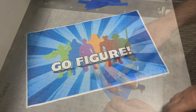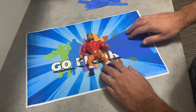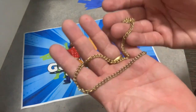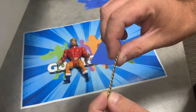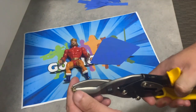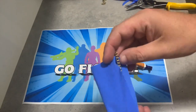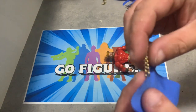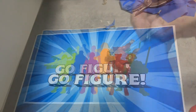Alright, now once we have our cape shape cut out, what they did in the 80s was had a piece of gold elastic, and we're not going to do that, because what I have here is some gold chain that I bought from the hardware store. And so I'm just going to take a length of it, and I'm going to cut it off. And what I'm going to do is just run a couple links through the cape, up around the neck, like that. And that should slip over top of Randor's head and give him kind of a cool looking cape. I think the chain's going to pop real nice against his armor.